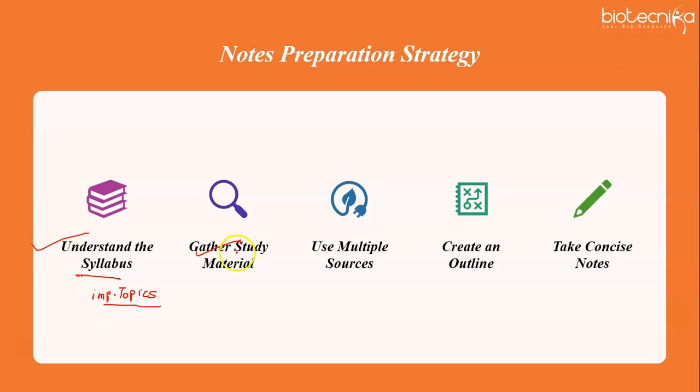Then gather study material. Collect all the relevant study materials such as reference books, lecture notes, and online resources. Use multiple sources. Don't rely on just one source. Consult 2 to 3 reference books or online resources to get a comprehensive understanding of each topic.